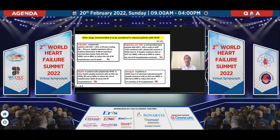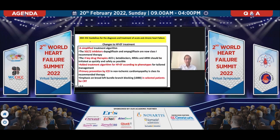Vericiguat is a new drug available for patients with heart failure. And again, classification at the moment is class 2B. Again, if we look at some of the changes in the guidelines compared to the previous, the 2021 is a more simplified treatment algorithm. SGLT2 inhibitors have now become class 1 drugs. And we all mentioned again and again 4 key drugs for the treatment of heart failure.